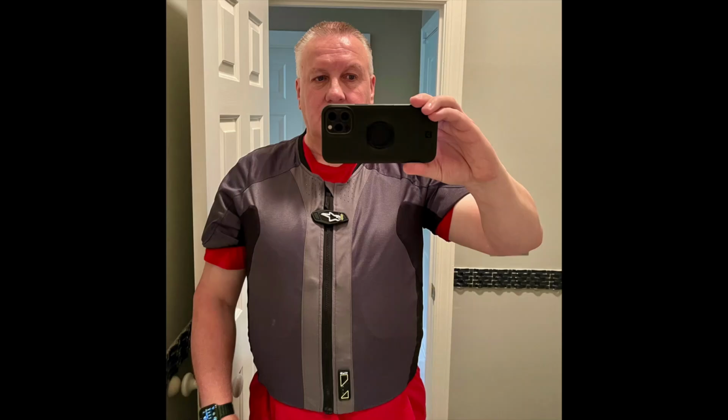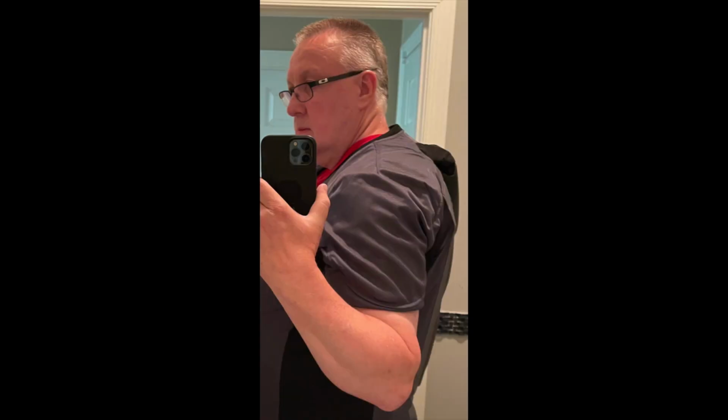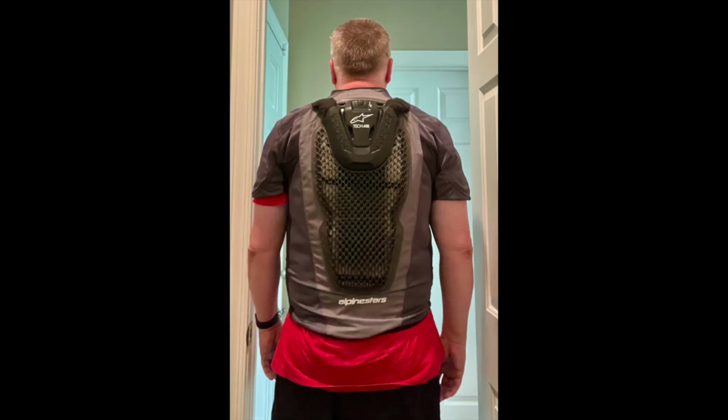It's a true fit, but it's a tight fit. So if you say you're a 2XL and you order a 2XL, don't expect it to fit like a 2XL t-shirt. It will be that little bit tighter, but you want it tighter, right? You don't want it moving around. You want it exactly where it needs to be.